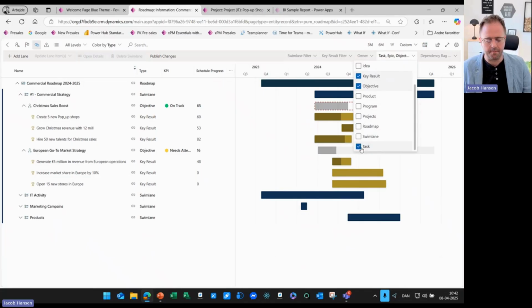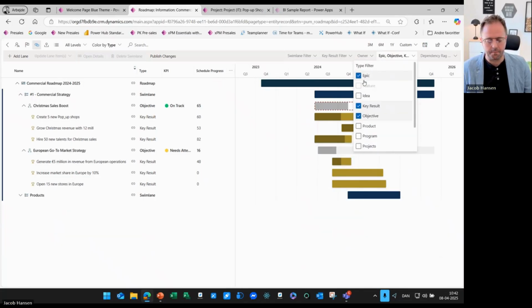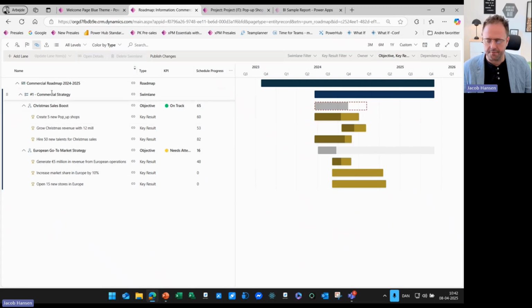By looking at the strategy first, it will be possible for me this way to have an objective and key result angle, see the performance, and then see all the projects that are actually supporting my strategy. And with that, I will conclude the demo.